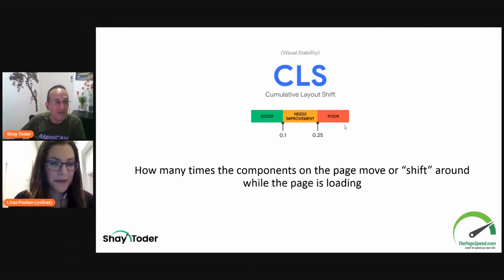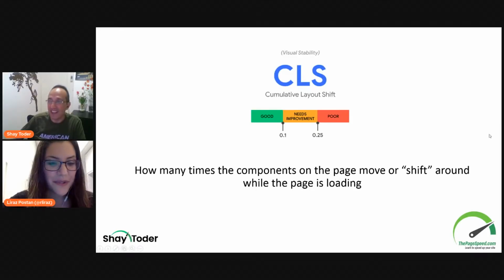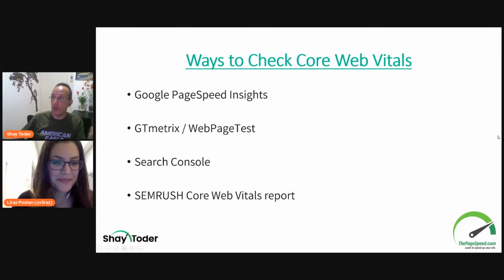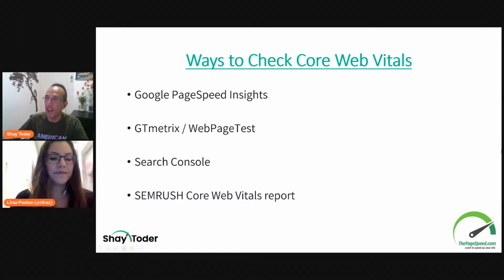Yeah, it's an annoying experience when you enter a website, you want to click on a button, and then you see that the button has shifted to some other place. Exactly. Okay, so a few ways to check Core Web Vitals are Google PageSpeed Insights, GTmetrix, WebPageTest, Search Console, and even the SEMrush Core Web Vitals report that they have to represent everything there.